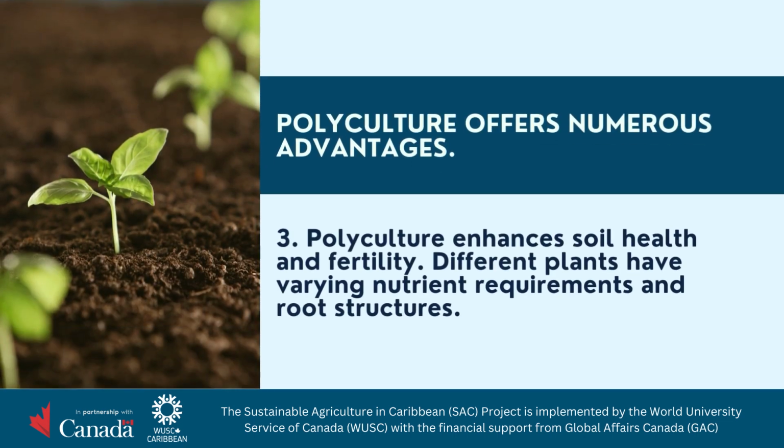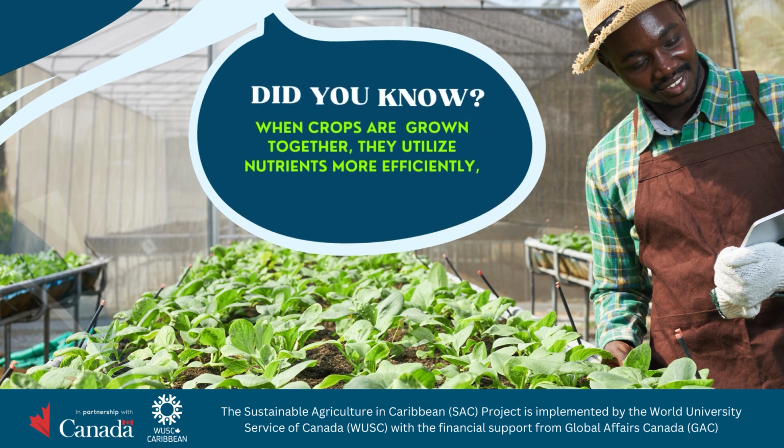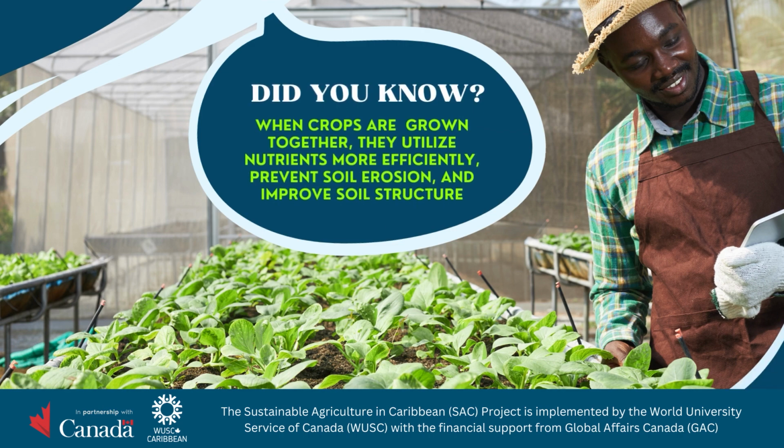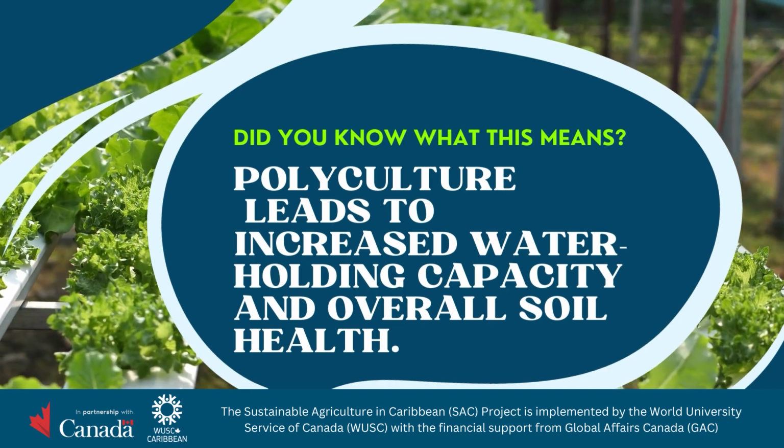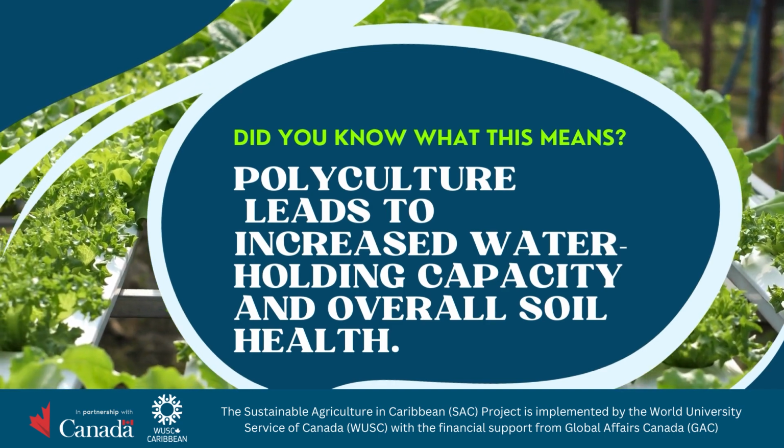Furthermore, polyculture enhances soil health and fertility. Different plants have varying nutrient requirements and root structures. When grown together, they utilize nutrients more efficiently, prevent soil erosion, and improve soil structure. This leads to increased water holding capacity and overall soil health.